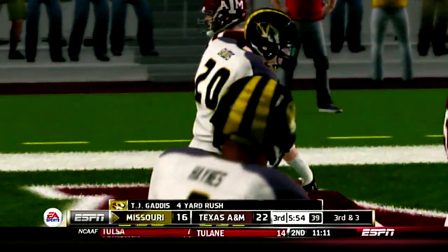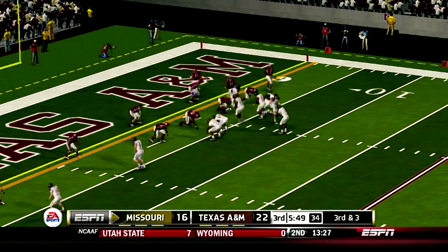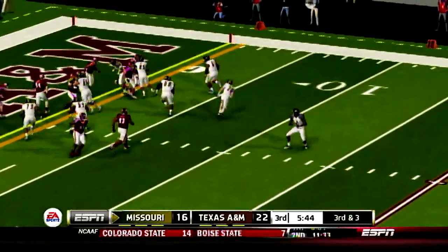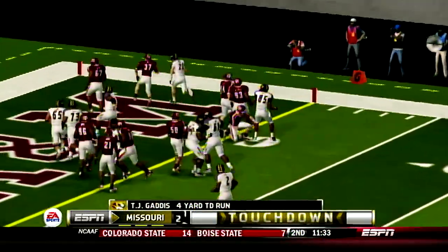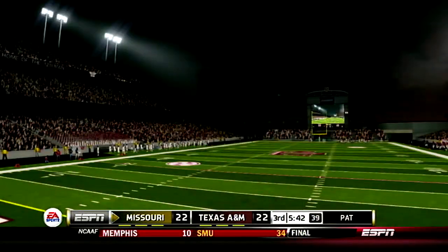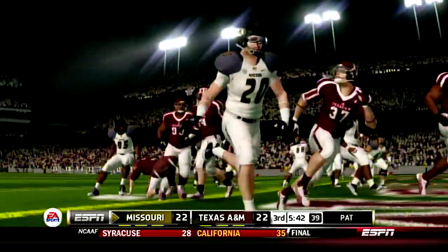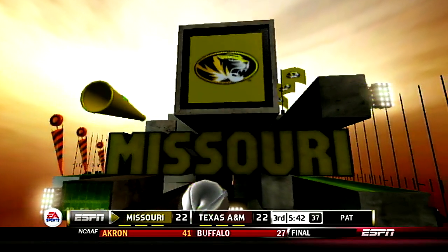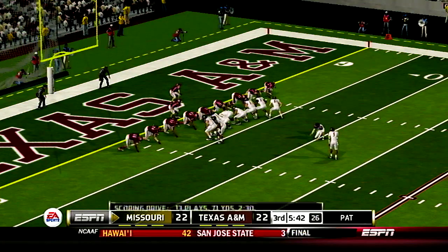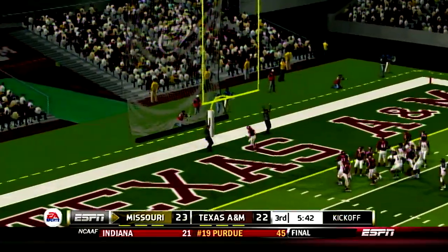After a decent run up the gut, Gattis picks up about 4 yards on the play. He gets another carry. Touchdown, Tigers! Things can get pretty fierce in this territory, but they look totally in control there. They'll try to tack on the extra point that will take the lead. And he converts the extra point.